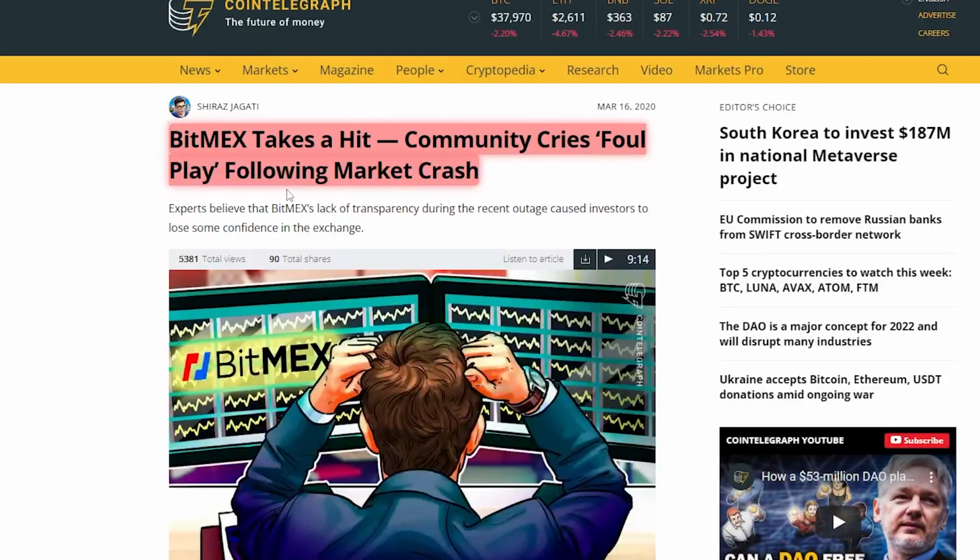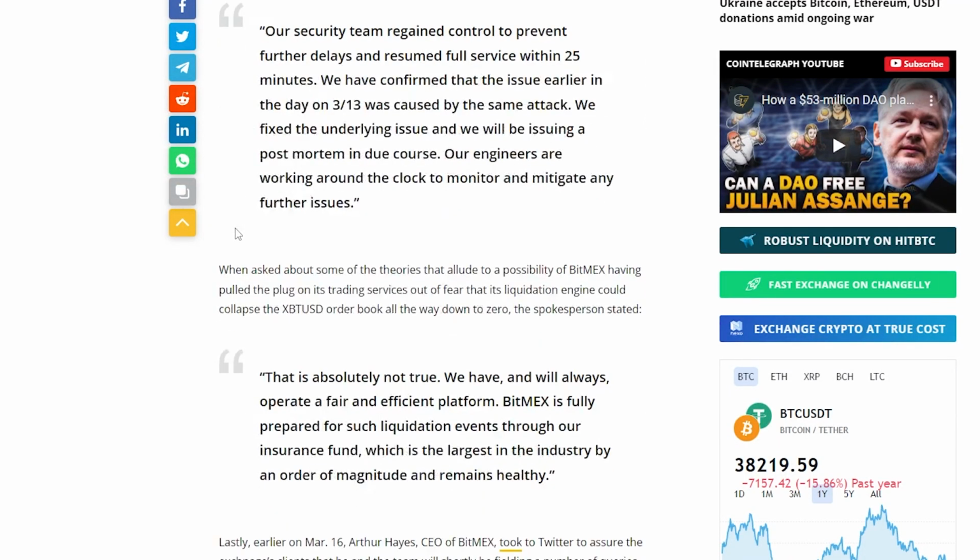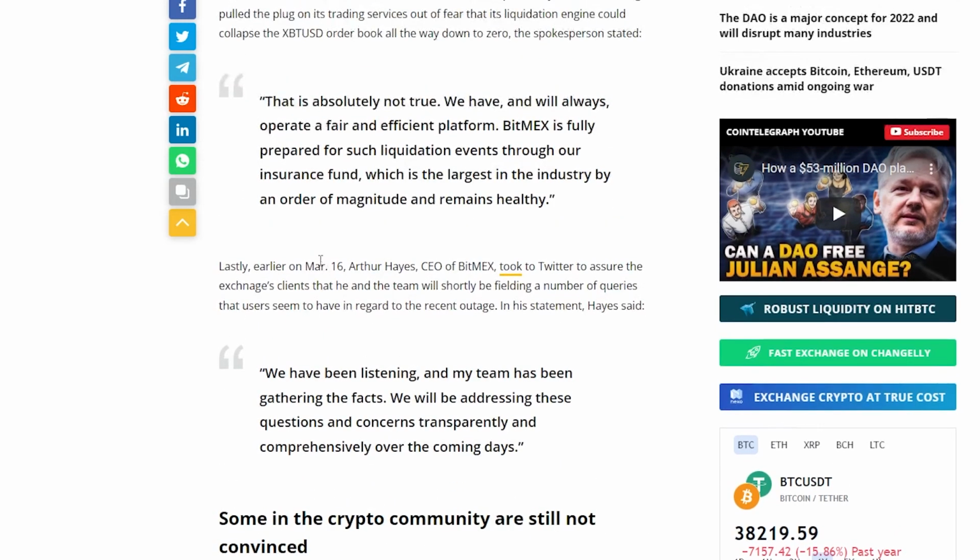Now, they halted trading, so they basically shut off their liquidation engine, and then the price of Bitcoin started to recover. If they didn't shut off the liquidation engine, and this is again speculation, the price of Bitcoin could very well have gone down to literally zero.